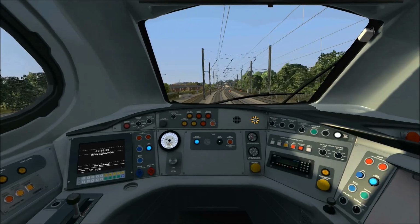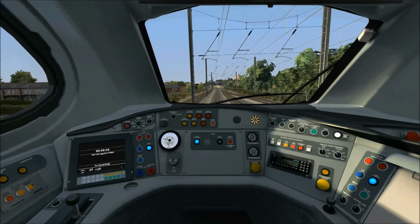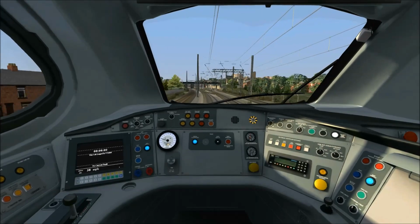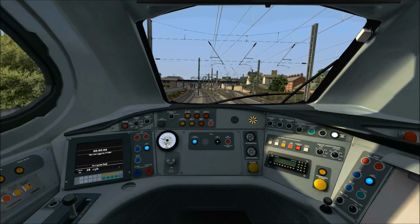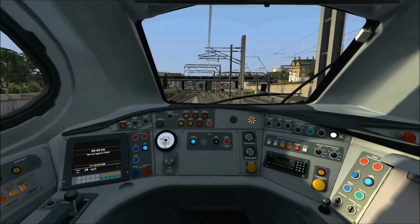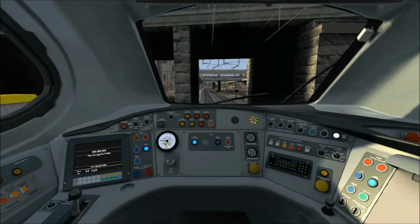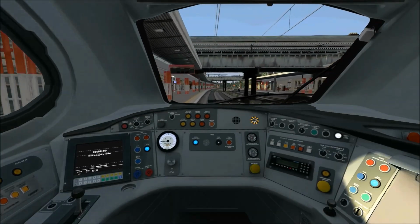Now that we've reached 40 miles per hour, I'm releasing the brakes and I'll just allow the train to coast. As soon as we cross the points, I will slow down further. Here at Lancaster, we do need to stop right at the end of the platform, although I personally feel it looks slightly better and slightly more accurate if you were to stop a little before the end. Unfortunately for me, the doors will not actually open on the train. So as a result, I'm going to have to stop right at the end of the platform so that the doors will open.